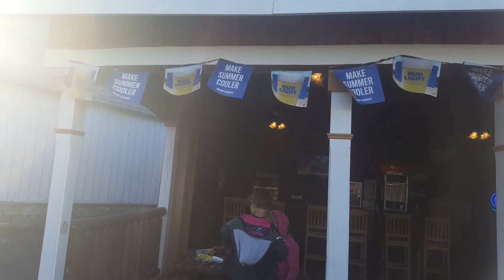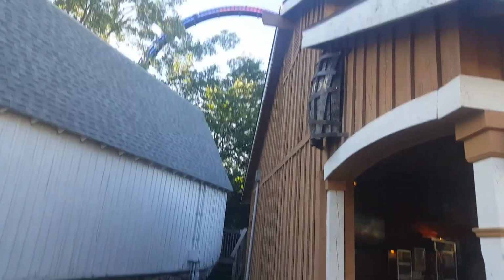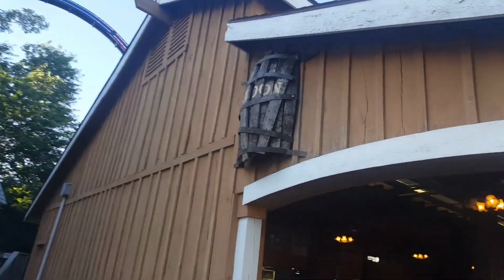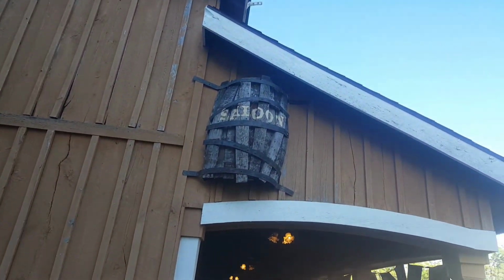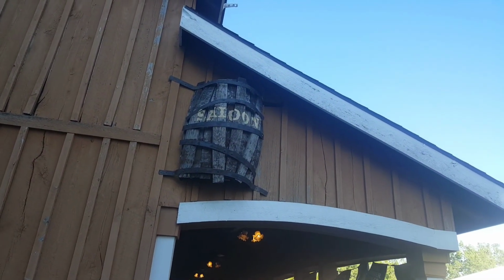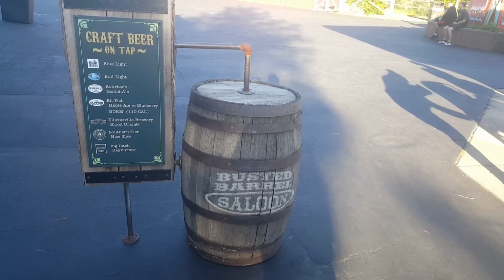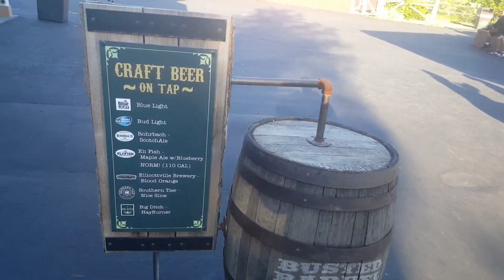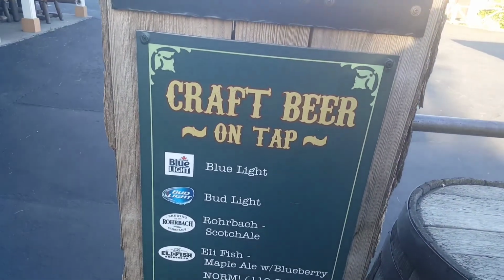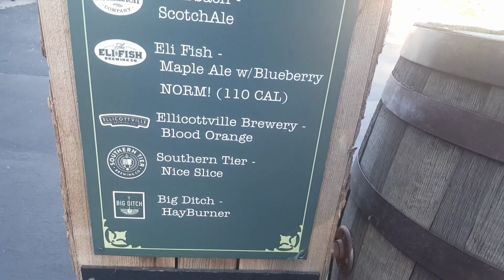The reason it's called the Busted Barrel Saloon, around the side, a nice busted barrel, which actually, if you're facing it head on, you can see it says Saloon, so it's the perfect accompaniment to this bar. In front of the saloon, they have a barrel that lists the beers that they have on tap currently. Here's a closer look at the list as of today. I'm not sure whether or not they rotate, but this is what they have.